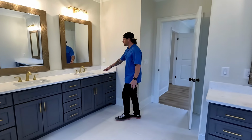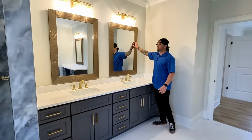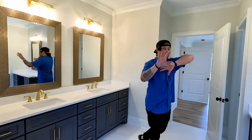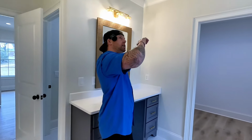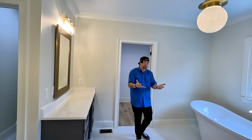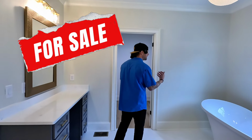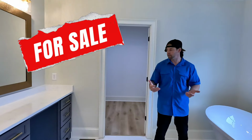They did a great job with the gold fixtures matching the kitchen, but you'll see the light, the mirror, the light right above Amber. You don't have to take a look at that, but those are all the small things that you'll see when moving into the home, because this home is for sale. This home is ready to be moved into. Whether you're buying at the end of 2024, going into 2025, this is a great home and a great location.